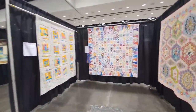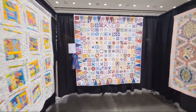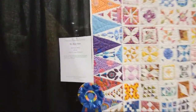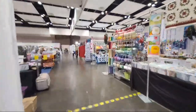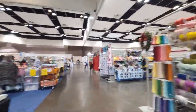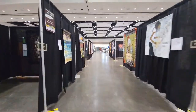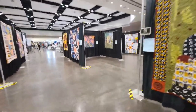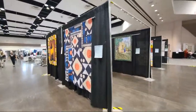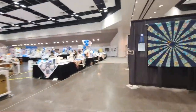Oh, there's Dear Jane. We always have to stop and admire Dear Jane, so we're going to give it its moment of glory. This Dear Jane is by Catherine Myers. Okay. Where is that quilt? Where did she go? These are the vendors. Where is that darn quilt? We're going to find it real quick. Come on. Is it on the outside? Oh, is she over here?